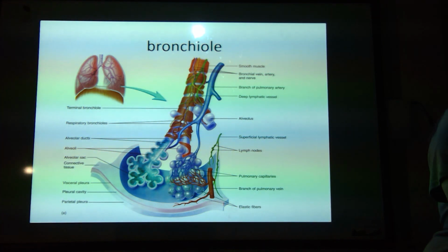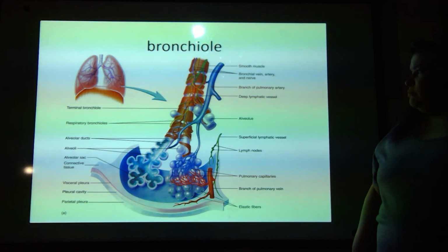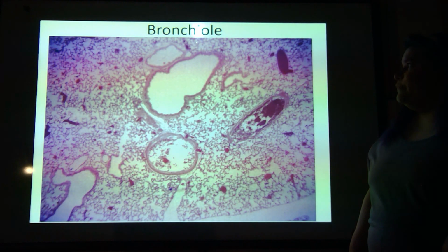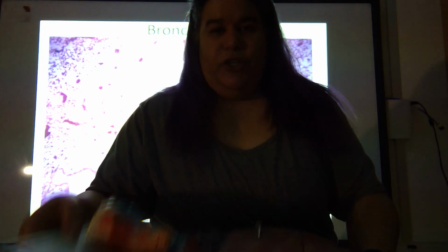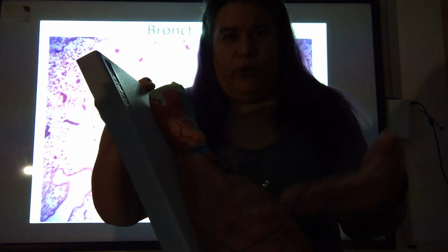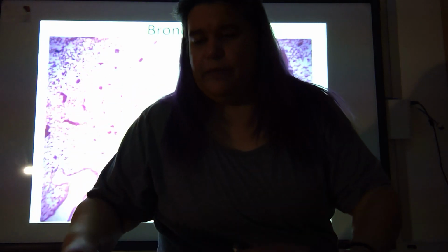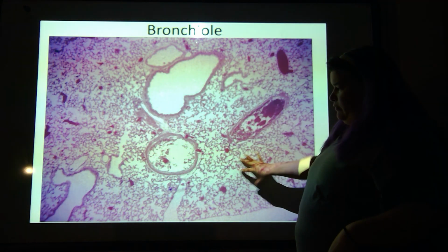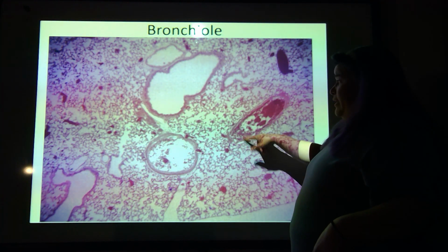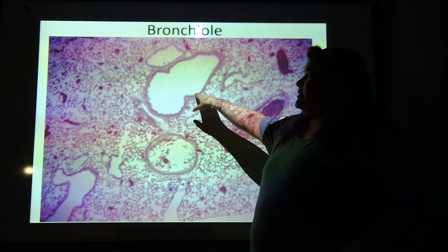So looking at a bronchial, wait a minute, what did I miss? Okay, I didn't. So this is as if I took the lungs and sliced through this way, okay? So you're looking at lifesaver pieces. So you're going to be able to see the alveoli, all the little air sacs. You're going to see blood vessels, and you can see the blood inside, and you're going to be able to see bronchioles.